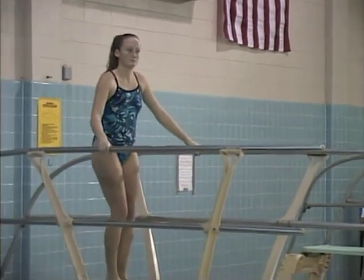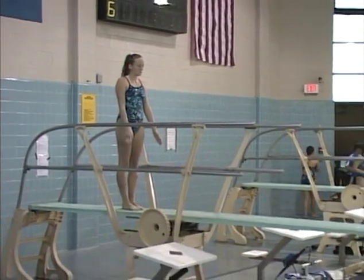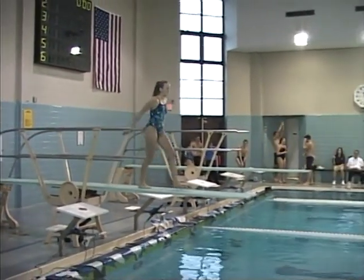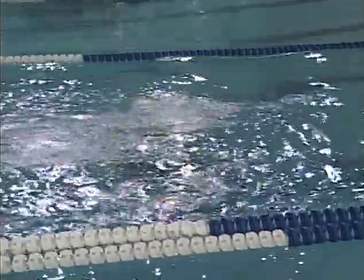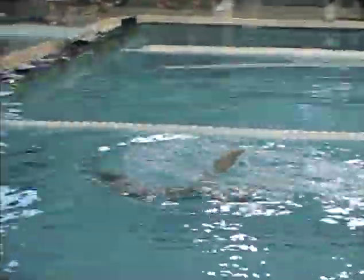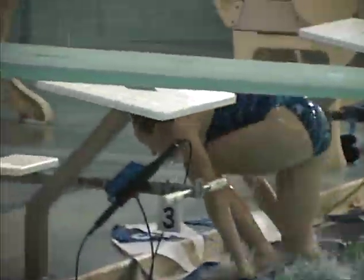Kelly for Norristown is next. She's also doing a front dive with a half twist. Kelly left her legs back so they're not vertical like you're supposed to when you go in the pool. Her scores are 4, 2.5, 3.5. A little better than the girls before her.